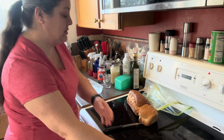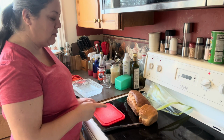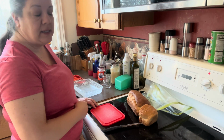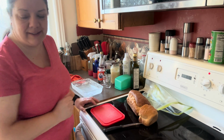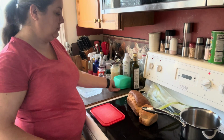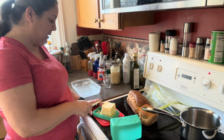So now I'm going to cut up, I'm going to check the recipe. I'm going to cube this up, but I don't know if I pour the eggs over it or if I mix it all in a bowl first and then pour it in the casserole dish. I better check. So it says half a cup of butter in the saucepan.